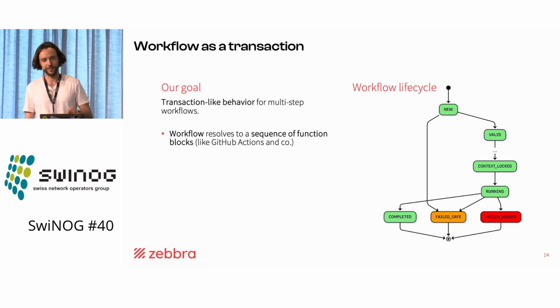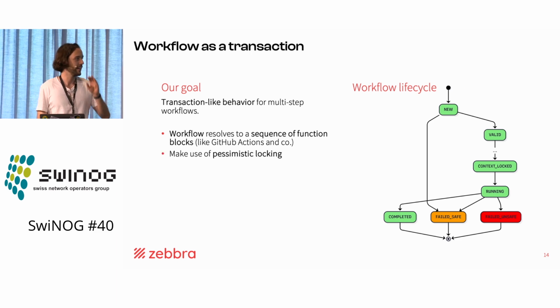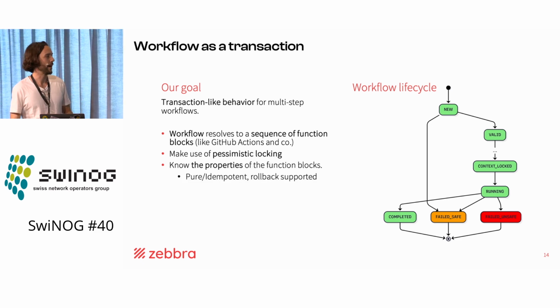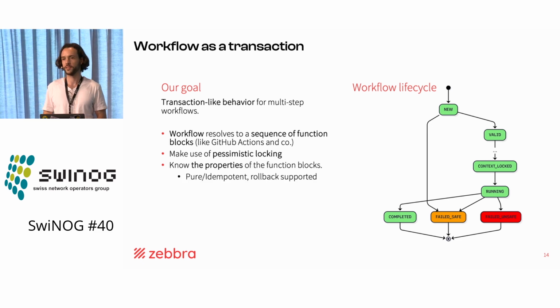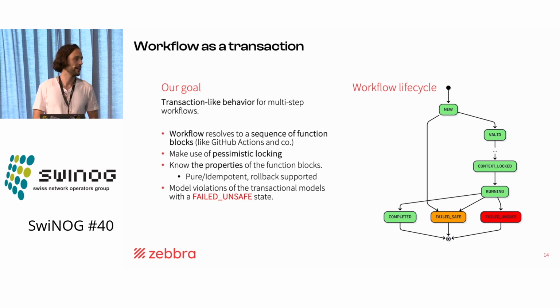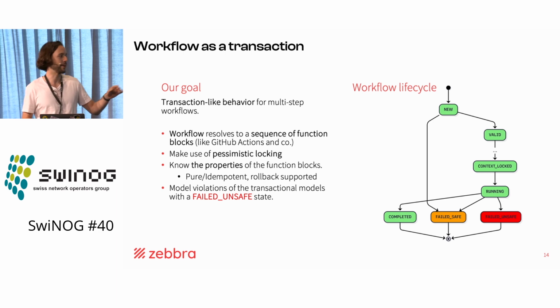But stay with me a second. Our building blocks are pessimistic locking, to ensure the isolation property of the ACID properties, which is kind of easy. And then we know the properties of the function blocks, the steps of a workflow. This is our assumption, that we can declare them in some way. And then all the model violations we capture in a separate state that we call failed unsafe.